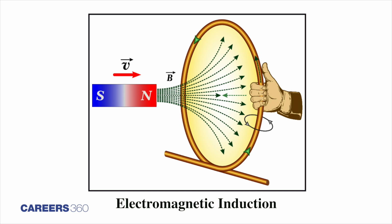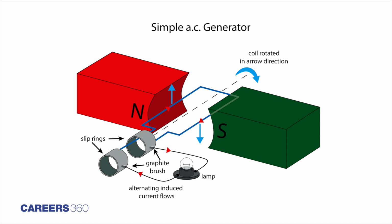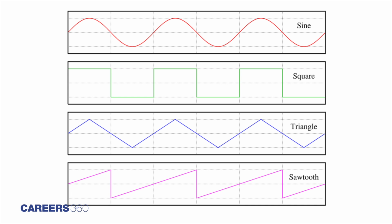Another essential topic that has to be done is electromagnetic induction. Learn Lenz's law, its basics and the principle. In alternating current, you need to know the calculation of power and phase difference with or without the graph. Different waveforms like sinusoidal, triangular, and sawtooth must be learned.